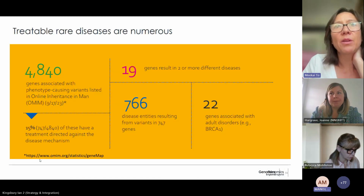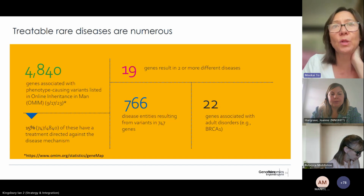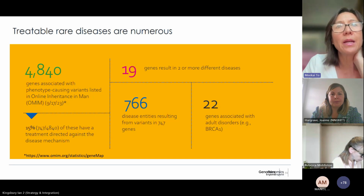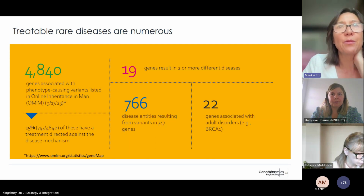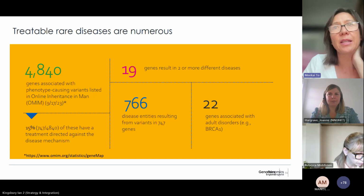As I mentioned, in our current newborn blood spot programme, we screen for 9 conditions, but in fact, there are very many more treatable genetic conditions that are not being looked for. Many people believe that genetic diseases are not treatable, but if we take a quick look at OMIM, we can see that around 15% of the over 4,000 genes that are associated with phenotype causing variants have a treatment that's directed against the disease mechanism. Of course, not all of these may be suitable for inclusion in the newborns programme. For example, they could be adult onset conditions or have a treatment which is not available in the NHS. But for sure, there are likely to be more than just 9 conditions which could be screened for and could be treated.